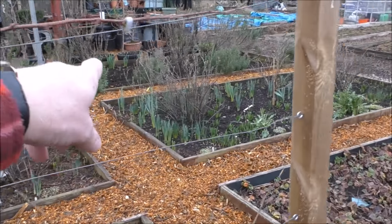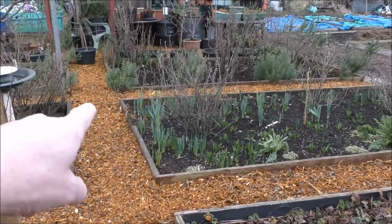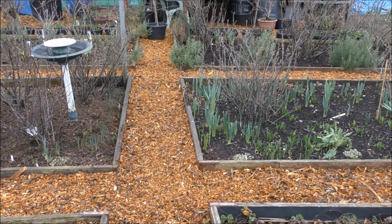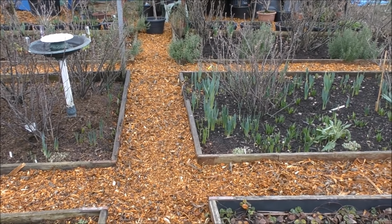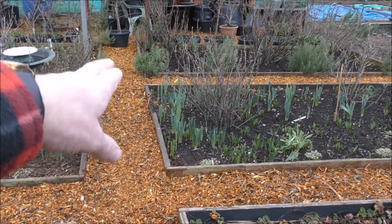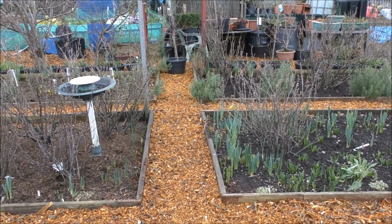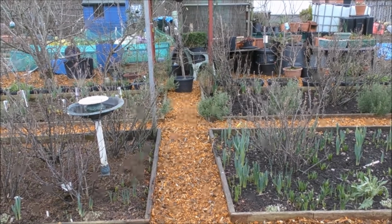Daffodil almost flowering there. Very rare thing to see, especially this time of year. Another month it wouldn't look out of place, but yeah, almost flowering, that one there. Anyway, that's what the plot looks like, guys. It's not looking bad at all.